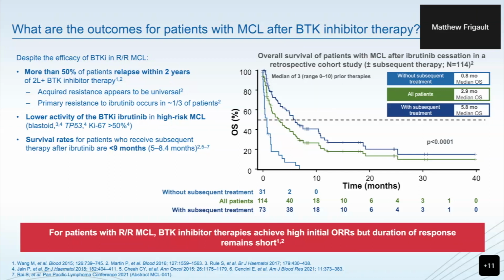And so our common practice is to use BTK inhibitors as more of a bridging therapy if we're thinking that things like CAR T cells are actually going to be viable. There's some other data supporting the use of BTK inhibitors improving overall T cell quality, but we won't have time to get into that right now.